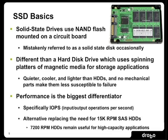You mentioned random IOs or IOPS. Maybe you can demystify that word, input-output operations per second. It's thrown around in storage quite a bit. What should it mean to the average small business IT person?